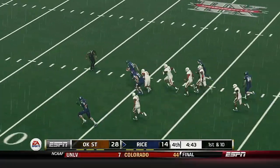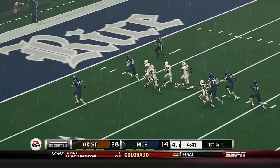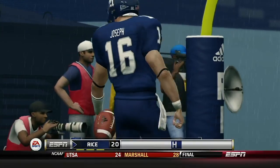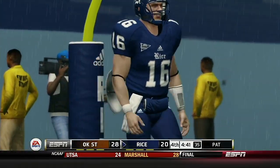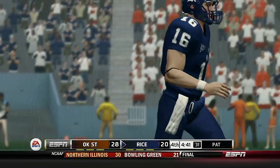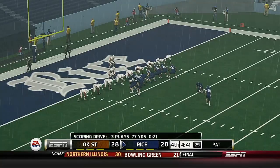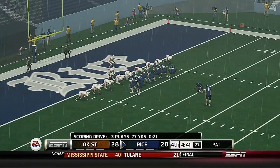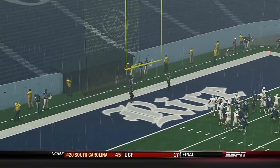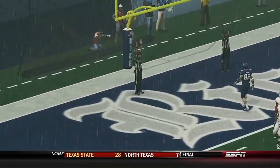He's at the 40. He's at the 30. To the 20. To the 10. Touchdown, Owls. Tacks on the extra point.